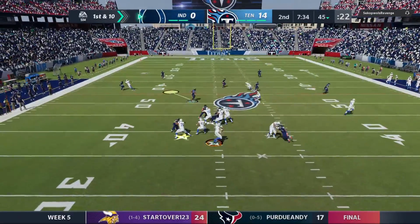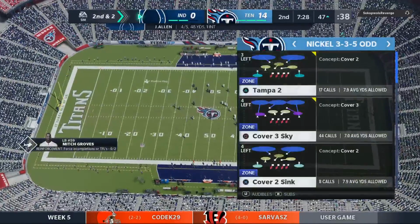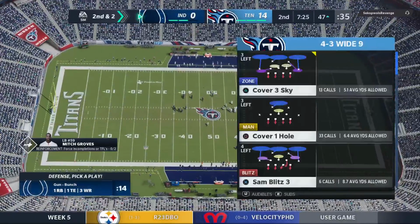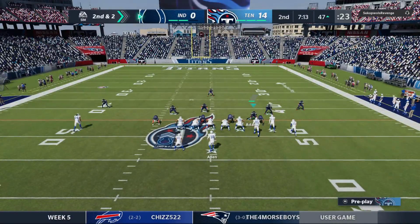So the shotgun snap to Allen. This one complete to Scott Miller. And they'll get him down after a pickup of 8, 2nd and 2. Got the defense on their heels. 2 first downs in a row, and now a pickup of 8. Facing a 2nd and 2 after that last catch, good for 8 yards.